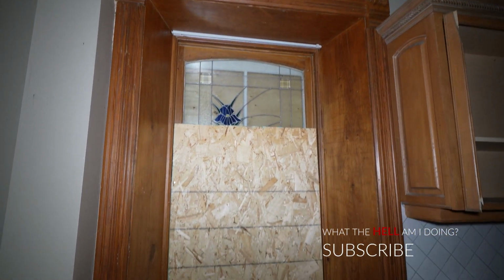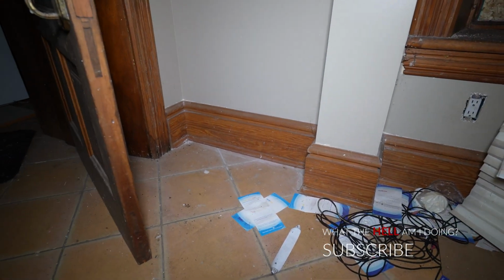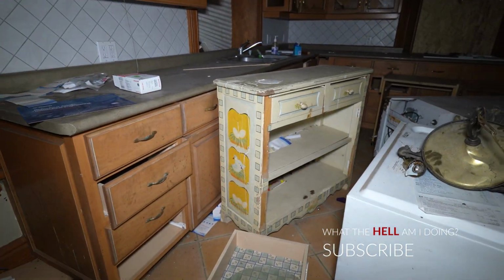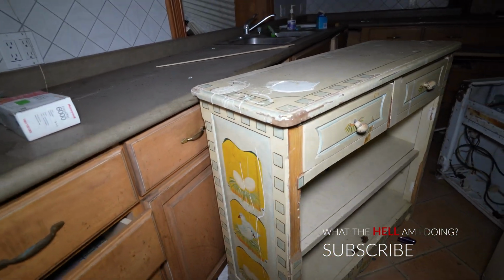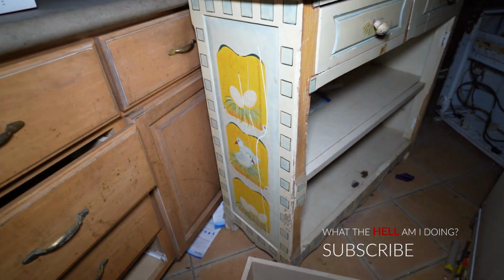I'm not sure how old this house is, but I'm getting early 1900s vibes just from the trim, the very tall baseboards, the massively deep windows. All that stuff's starting to point that way. So that's a cute little cupboard from the kitchen there. Somebody hand painted all that stuff on the side.